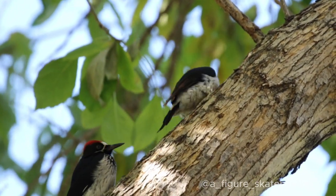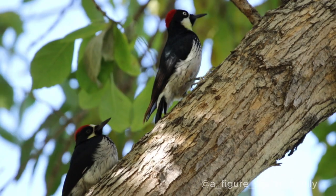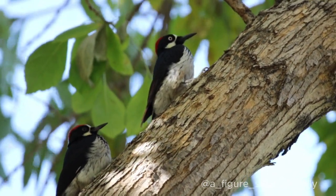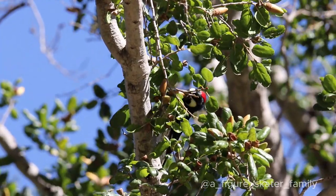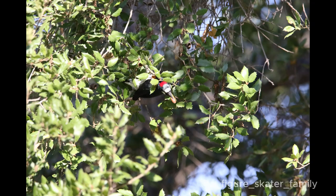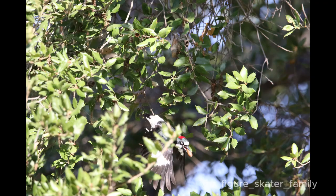They are very social birds and live together in small groups. They work together to guard their granary and raise the chicks. In this video, we are sharing pictures and footage of them hoarding and caching acorns.